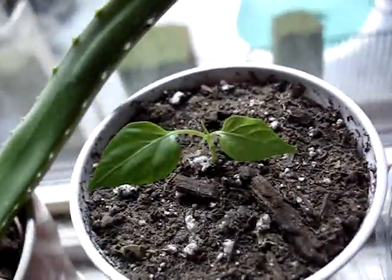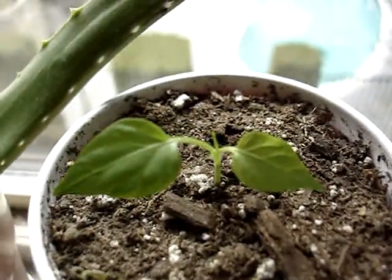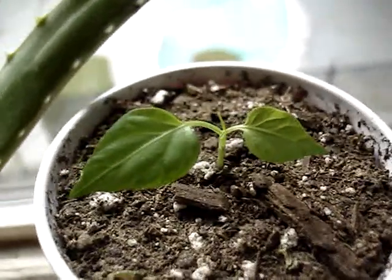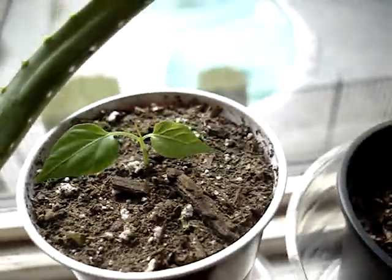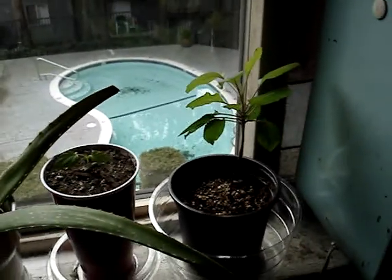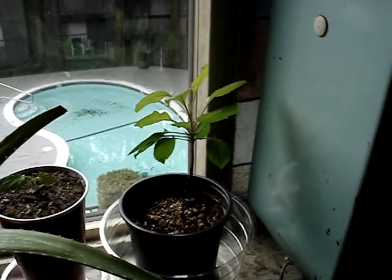Over here is my Traveler strain jalapeno, and you can see it's doing pretty good. The leaves are getting bigger, and it's even growing more leaves, so that's cool. Progress on that. Trying to keep the camera steady. My other Gala apple seedling, still doing good. So anyway, that's kind of the update. That's everything that's going on indoors and outdoors.